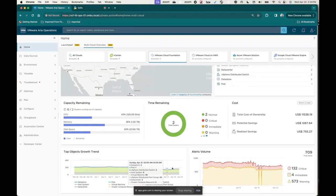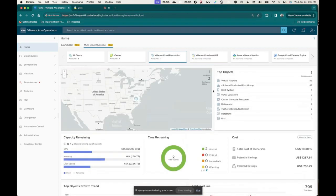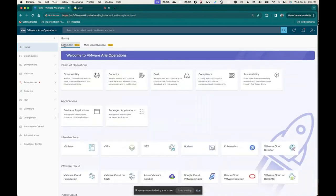Same thing with our alert trends as well. So that's the multi-cloud overview. Again, just that kind of morning coffee dashboard. You can see what is out there, what do I need to take a look at first, and then each individual section you can jump in and dive in a little deeper.